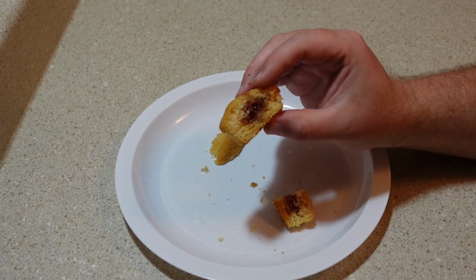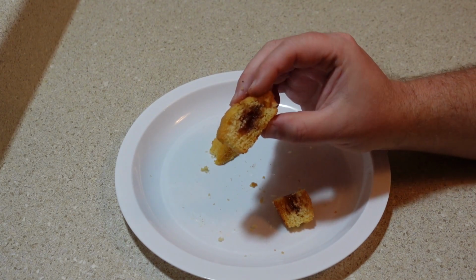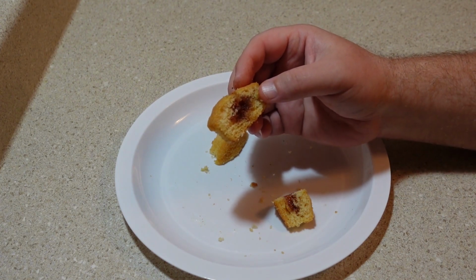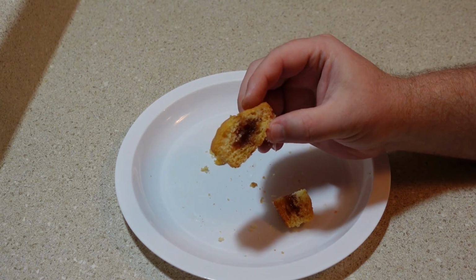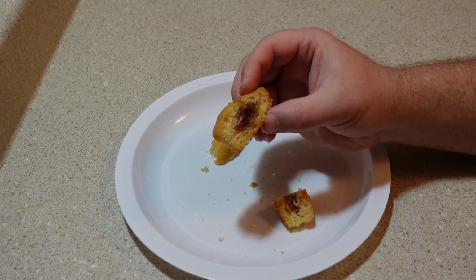Okay, I was completely wrong. These cakes, although they look similar to the last Blondies that I had that I liked, it's not the same thing. This cake has a much drier texture that I really didn't notice until I bit into it. And I'm just going to be honest, this filling I find absolutely awful. I can't even really describe it.